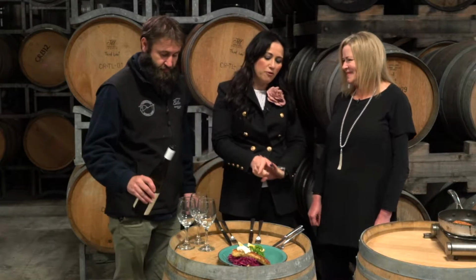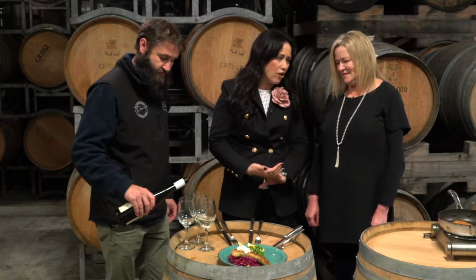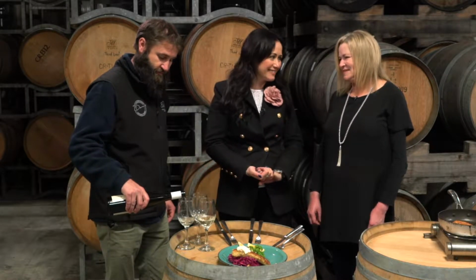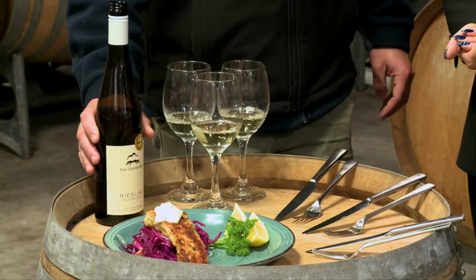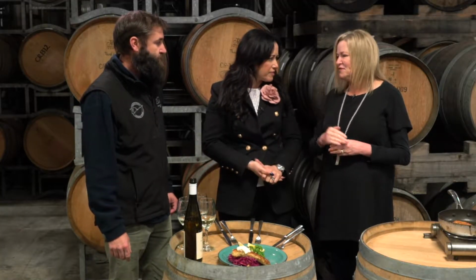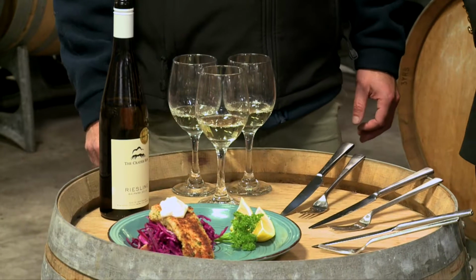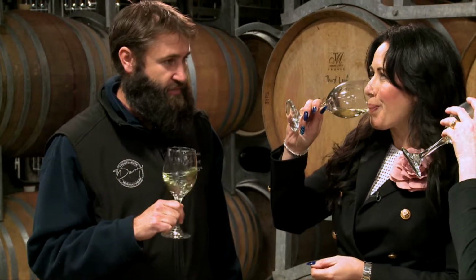Exactly. Now, on top of the beautiful golden fish we've got here is aioli. Yes. Love aioli. So the flavours of garlic and lemon coming through in that lovely creamy sauce, so really nice match to the fish. And you've got a bit of Greek yogurt in there. Yes, just to bring down the fat a bit and just make it extra creamy. Yeah, gorgeous. So you really get that lemon and lime on the nose there.